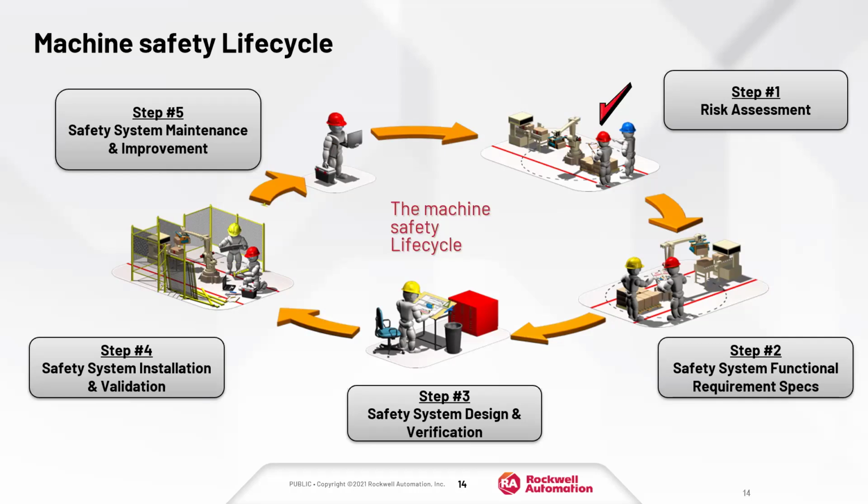So the idea of the machine safety life cycle is to continuously look at that machine, review it, try to improve it, verify that it is the way we thought it was and that it's doing what it's supposed to do, so that we have good confidence that no one's going to get hurt and we're not going to impact productivity. So can I go through it?